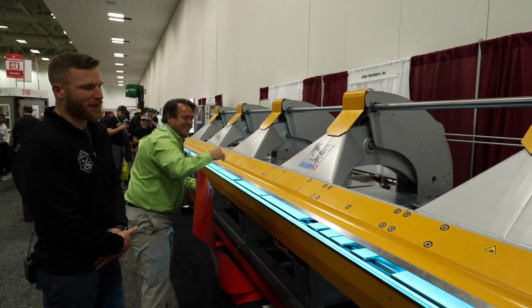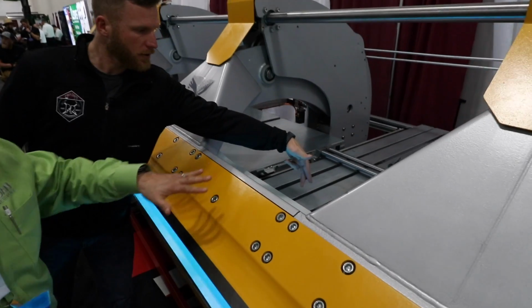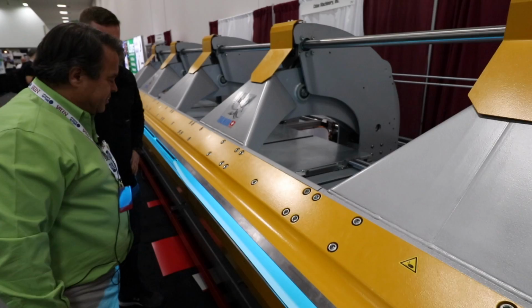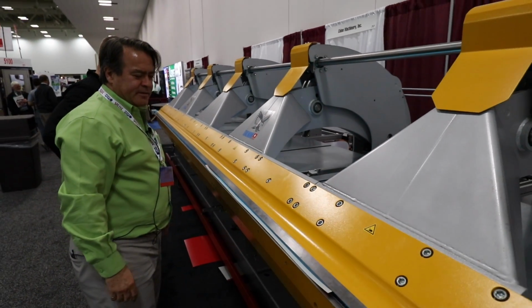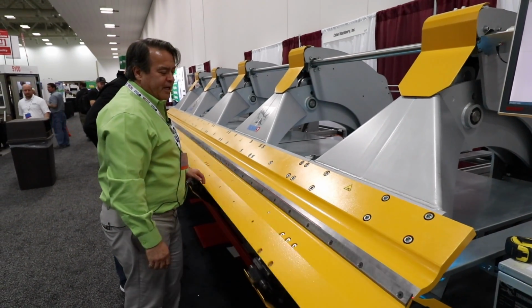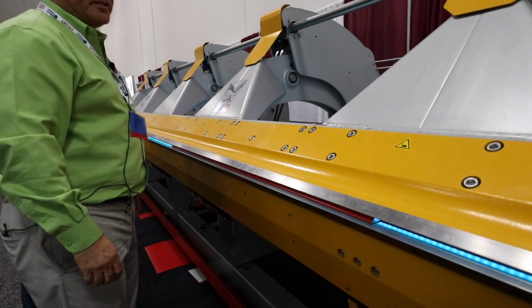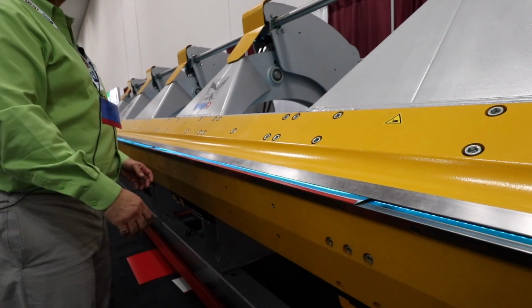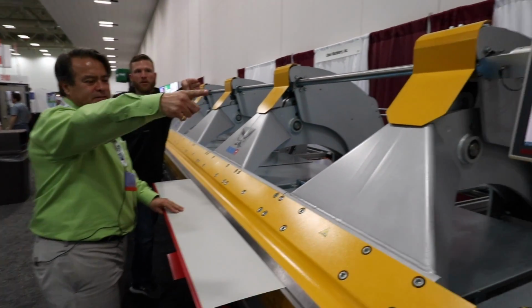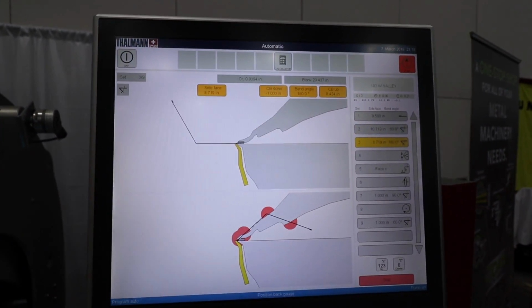I wanted to do it, but they probably don't want me to lose a finger. You've got these stopper gauges back here? Yeah, automatic gauges that move back, CNC controlled. And then the control walks you right through the bend. So we're going to clamp, and then we're going to hem it. I'm just hitting up against the gauge. So the whole time, it's knowing exactly what the next step is, showing you right there on the screen, so the operator doesn't have to think about anything.